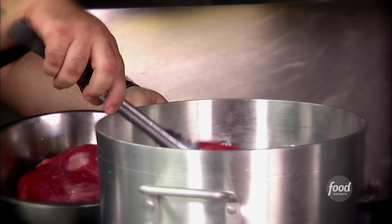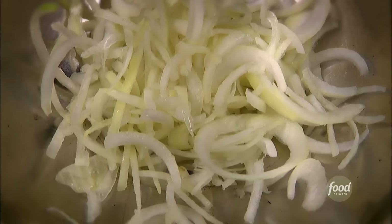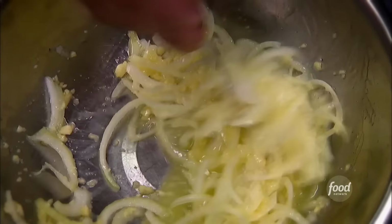This is USDA choice flank steak. Just gonna cook it down. While that's working, we're gonna make the mojo? Correct. Classic mojo marinade, sliced onions, naranja agria. Come on, sour orange, baby. Chopped garlic and a little bit of salt. We're just gonna let this kind of marry together.